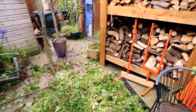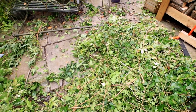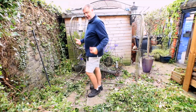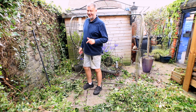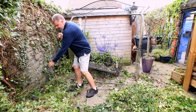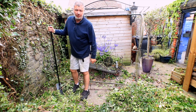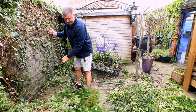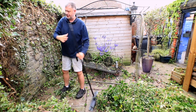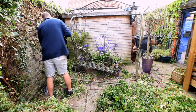So I'm not sure what to do with all this ivy. I'm certainly not going to compost it. So I think I'm just going to bag it and take it to the council tip probably. But at this moment, I can't see the ivy for the trees. It's just so much of it. And this is really 1.5 years of letting it grow. I've never quite cut it. And it's big, huge branches, but I'm reclaiming it.